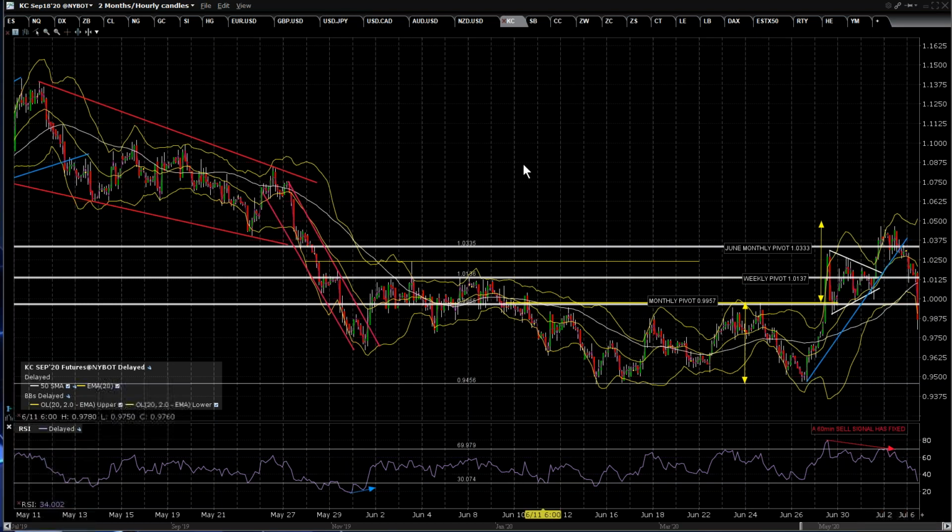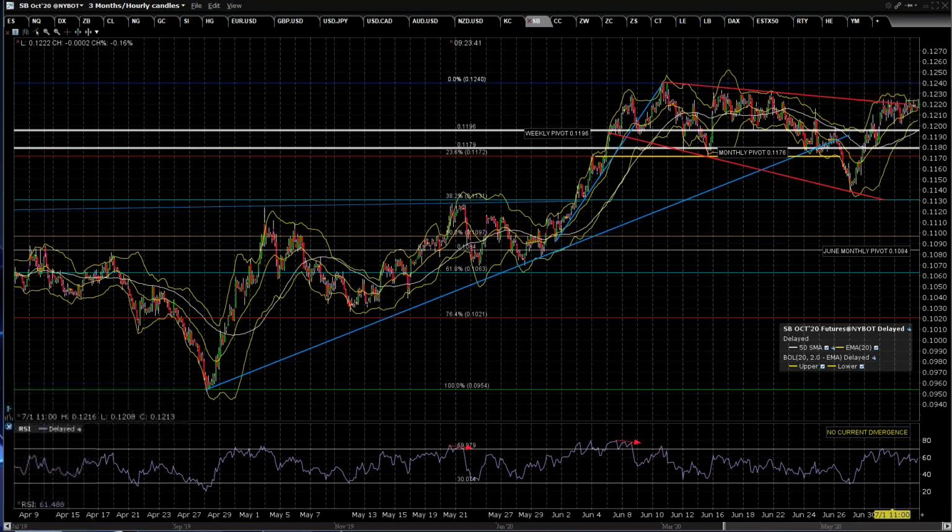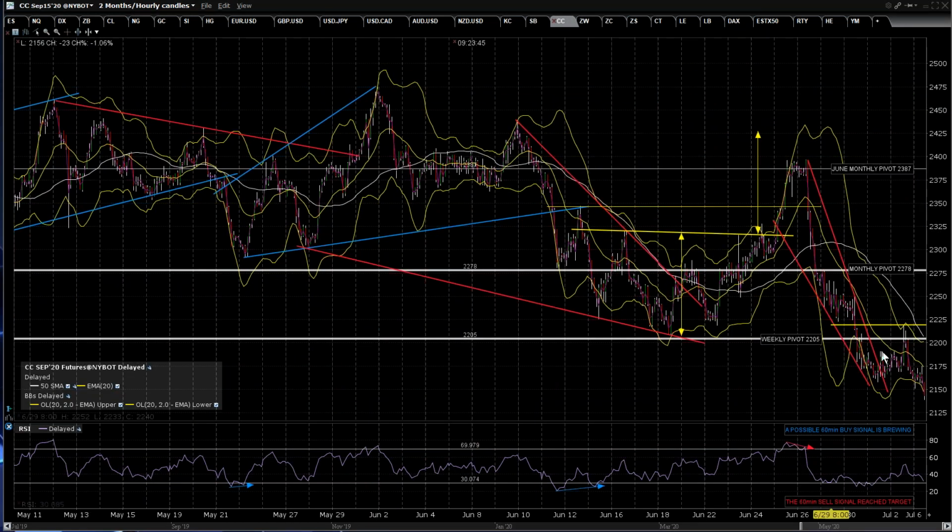However, the 60-minute sell signal has now made target. SB, probably on a way back to a retest of this high. This should be a flag, megaphone, which is breaking up. CC retested this low, which was expected. We've got a possible 60-minute buy signal brewing, possible bottoming action here.